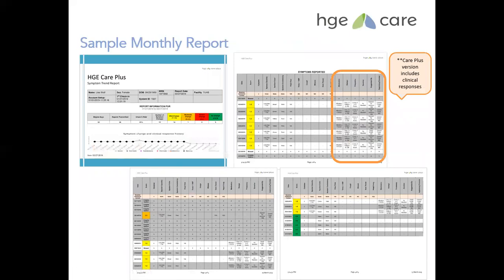So what we have on the slide here, these are the monthly report of symptom trends and check-ins that are available for each patient. Note that this is a Care Plus patient, so the clinical responses are also included up here. You can see in those columns to the far right on the report. Providers have found that these reports are particularly useful during regular office visits to review with the patient and review the symptom trends over the past few months and any treatment. In addition, this report can be used for documentation for the remote patient monitoring and chronic care management activities.